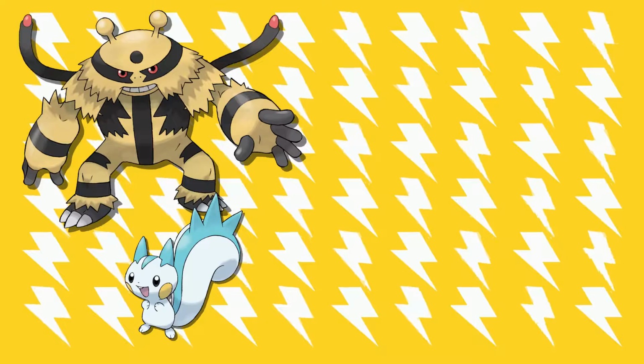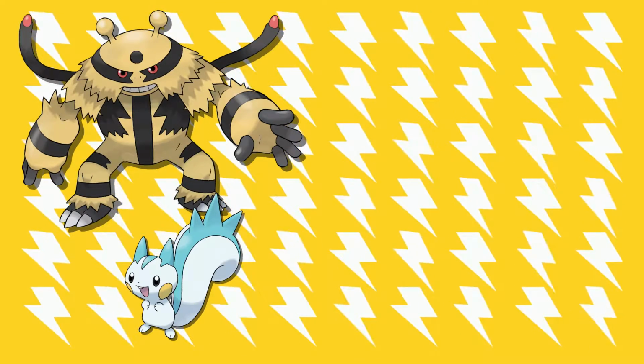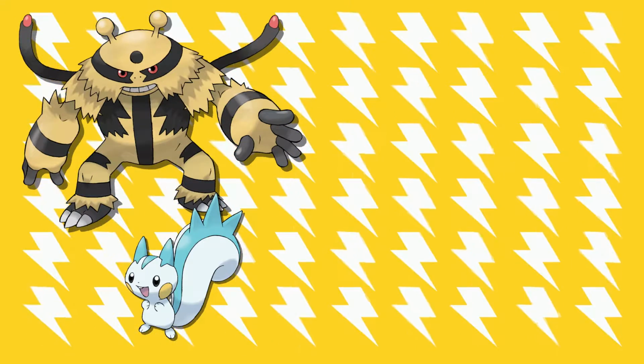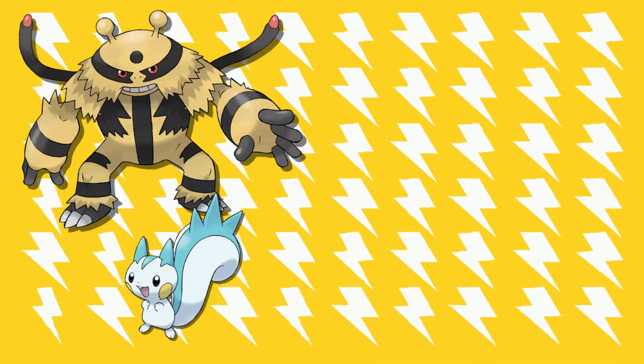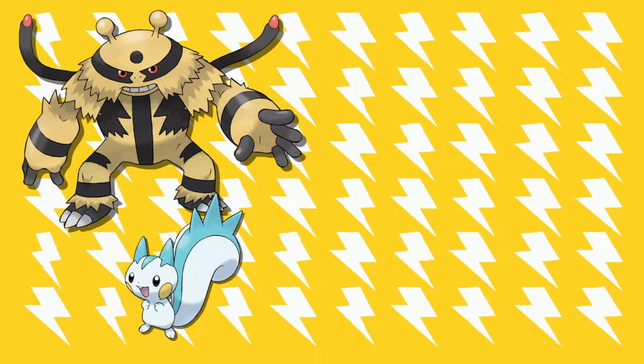The one downside to Electivire that I think of is that its attack stat is actually higher than its special attack stat, and most electric type moves are special attack. So in order to take advantage of its attack stat, it has to diversify its move pool, which actually can help it defend itself against Pokemon that are good against it.